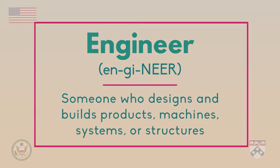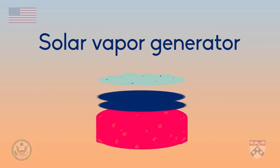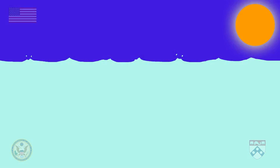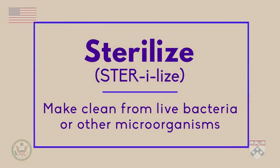In this case, the engineers at MIT were trying to find a low-tech, or simple, way to boil water using solar power. They called their design a solar vapor generator. It used a simple device made of little more than a sponge, bubble wrap, and a couple of thin layers of material to use the sun to boil water. In addition to just boiling water for cooking, this design could be used as an inexpensive way to take the salt out of seawater, or as a simple way to sterilize medical tools. That means to make doctors' tools clean from live bacteria or other microorganisms.